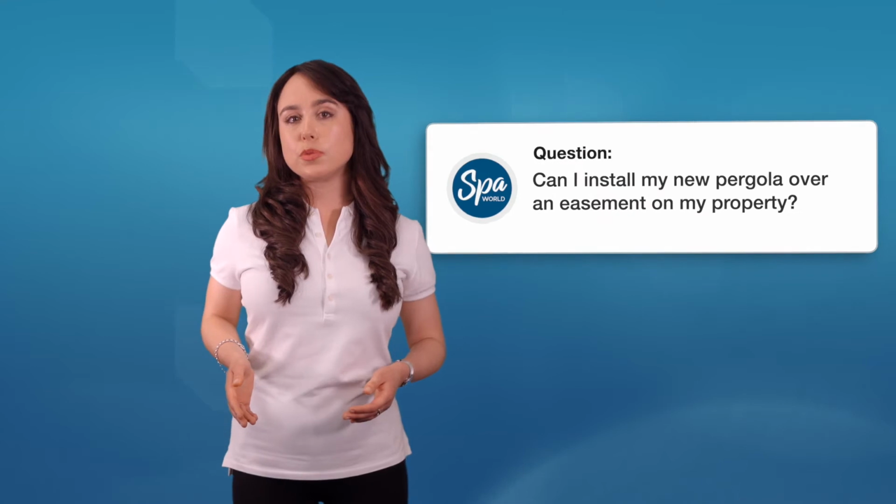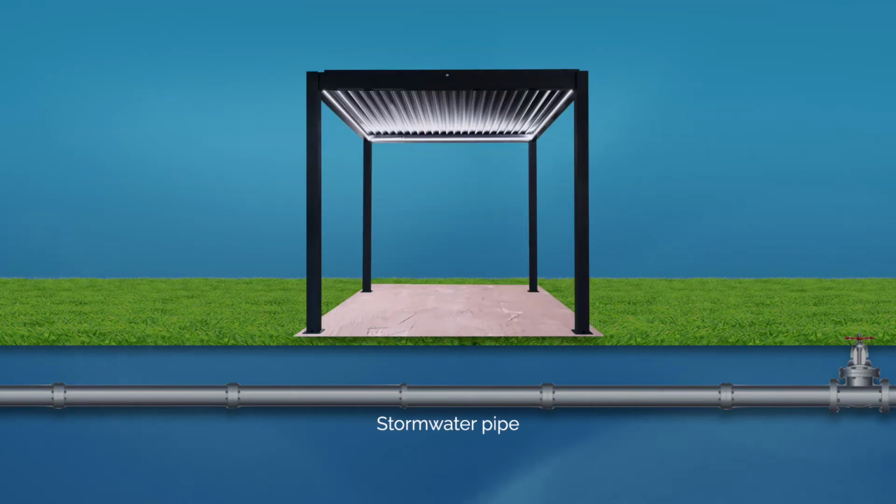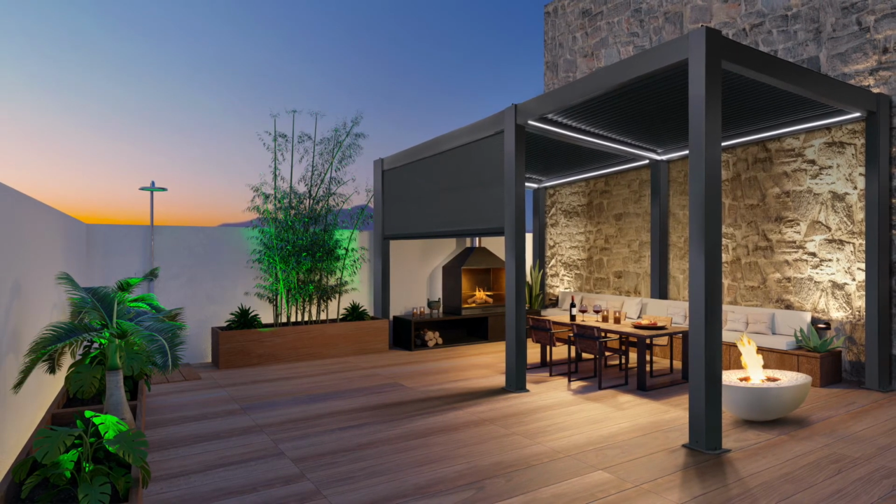Can I install my new pergola over an easement on my property? If you intend to position the pergola so it's located over an easement or an asset of a relevant authority, for example, the council or stormwater or sewer assets, you may need to apply for consent as part of the building permit application. Spa World can refer you to a certifier that will help you with the regulations specific to your property. Using a certifier can save you a great deal of time and money.